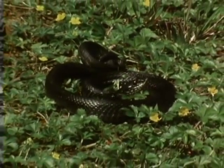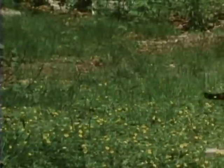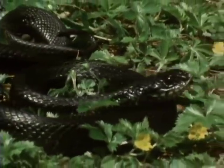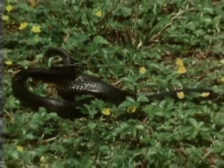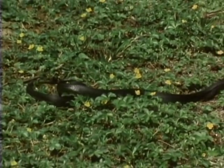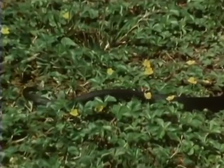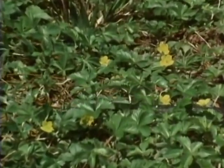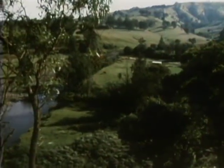Its behavior gives it a three-part defense that works. First it looks dangerous, then it looks dead. Only as a last resort did it abandon play acting and, like a skunk, drive the kitten off with a foul smell. Most tactics work to avoid encounters, but some invite them.